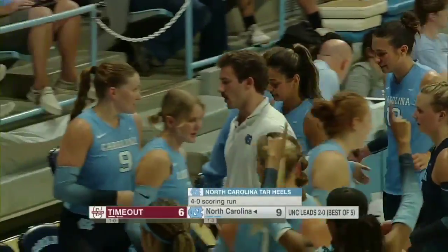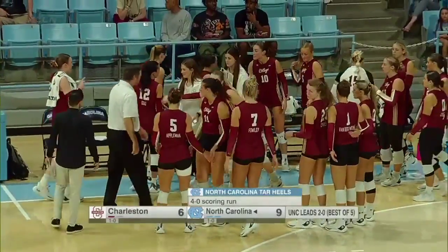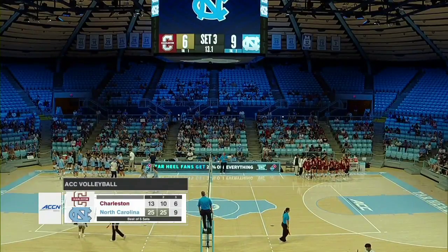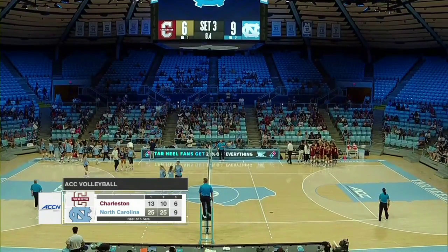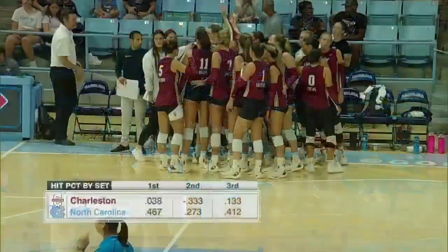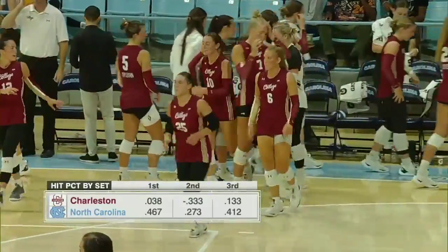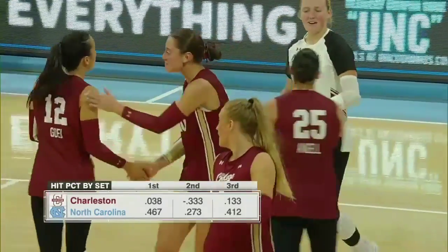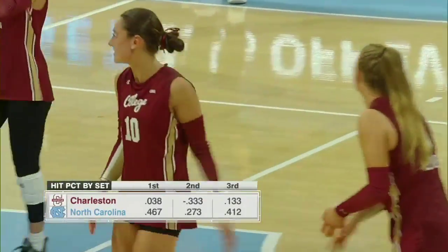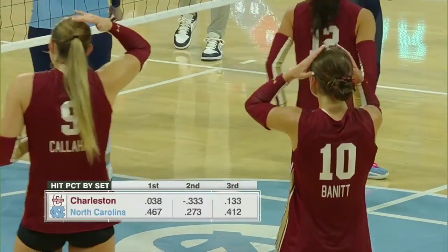Carolina back out in front by 3 after a nice 4-0 run, forces the Cougars into a timeout. During the break, we were talking about College of Charleston and figuring out one aspect to get better at. Well, it's not a great number, but it's a much better number than what we had seen at positive hitting percentage here in this third. Yeah, that's step one. You're not going to jump from negative 300 to positive 300 in 5 or 10 points. It's more about just chipping away.